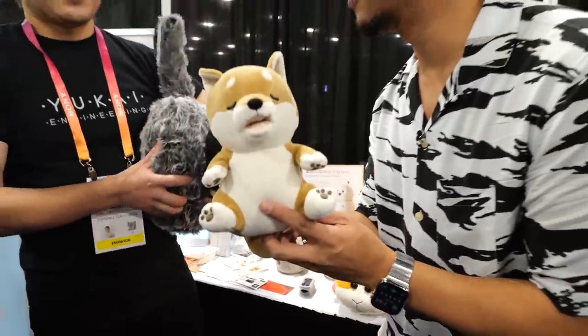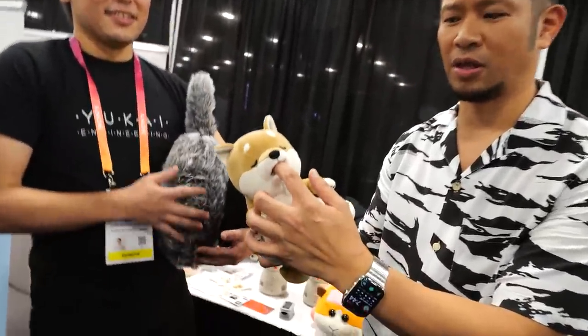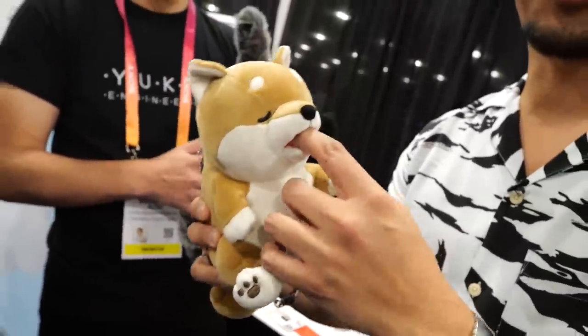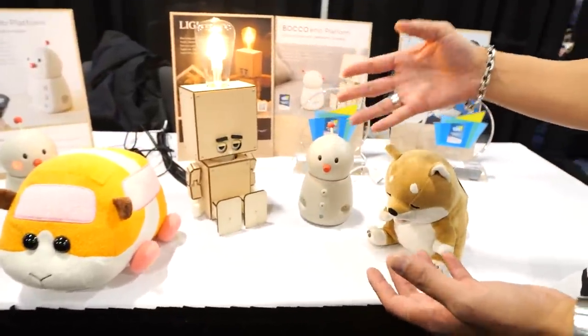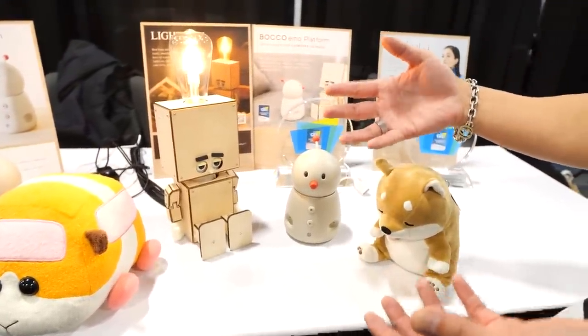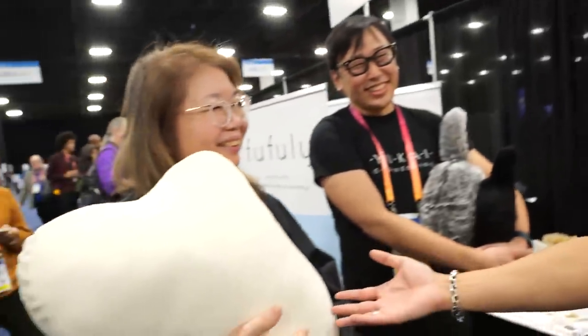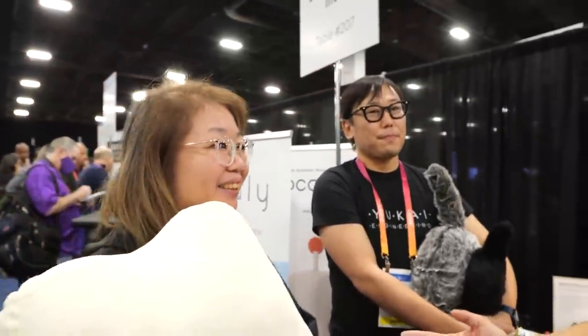What was the name of him? Amagami Hamham. Okay, and you put your finger in his mouth, and he nibbles it, and it creates this sensation. It's so incredible. So of course, you see them at the show. We see something like Light Tony, which matches when you sleep. Light Tony goes to sleep, and it has expressions. This is the, how do I say this? The Fulfuly? Fulfuly. So Shunsuke, Hiroko, can you tell me about the Fulfuly?